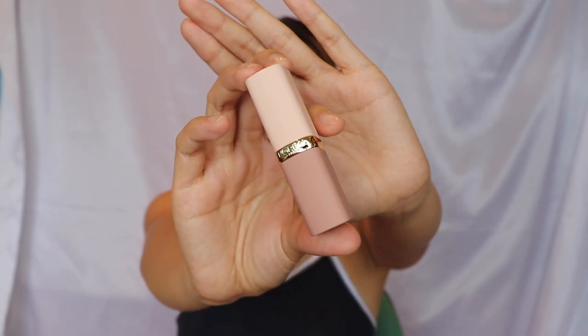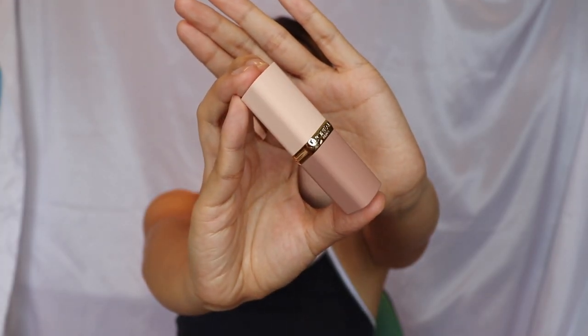So this is what the lipstick looks like. Packaging is really matte. It feels pretty nice. I don't really know if I like this kind of color combination. Obviously, the collection is about nude lipsticks and that's why the packaging is in the color nude. I like these two colors on the packaging. I just don't know how I feel about them when they pair it like this. They kind of look like a fancier sausage.